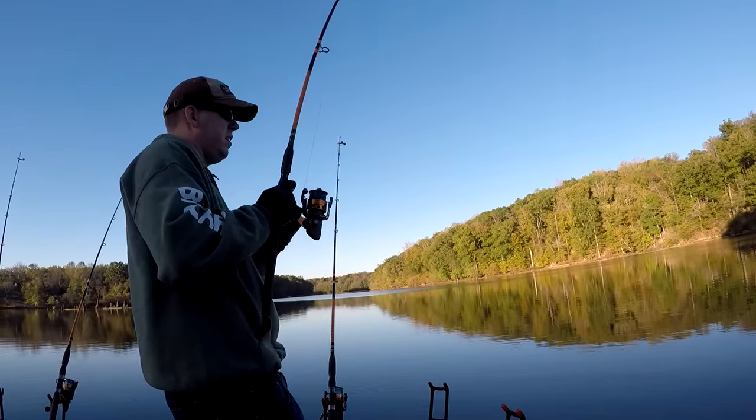Well, if you aren't succeeding, don't keep doing what you're doing. So I'm in a brand new spot. I don't know where the blues are. I just know they're not where I've been fishing. I've got a bunch of structure in about 20 feet of water. I'm worried this might be a high snag area, so we'll see what happens.